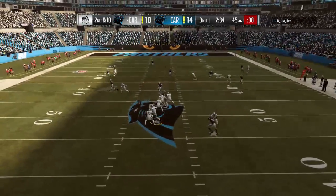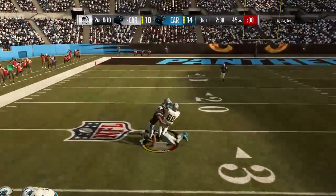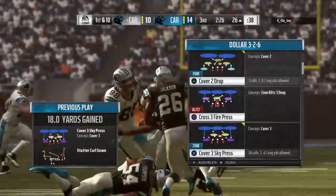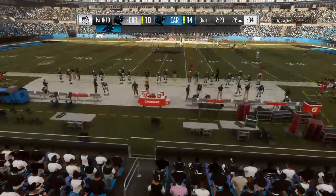Throwing again. Newton forced out to his left. And caught left side, Olsen. And he's going to get this inside the 30. He got 18 yards out of that one, and it gets him a new set of downs.